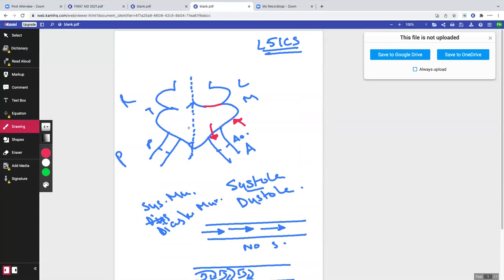So let's come back. During systole, the left ventricle should contract. When the left ventricle contracts, the mitral valve should close. If the mitral valve closes, then all the blood will go through this way. Now, if during systole of the left ventricle the mitral valve fails to close, will the blood go back to the left atria? The answer is yes. The blood will come back, and there will be creation of a turbulence.